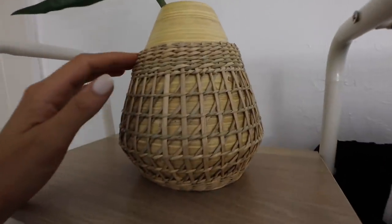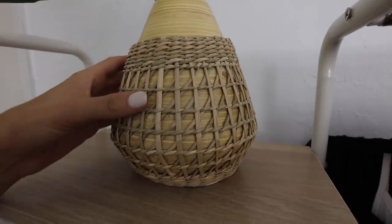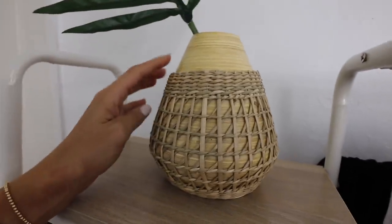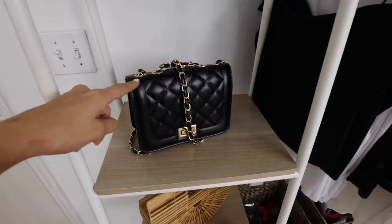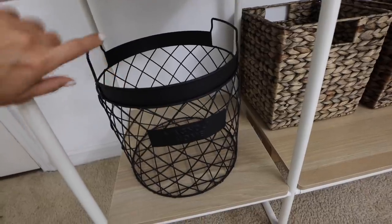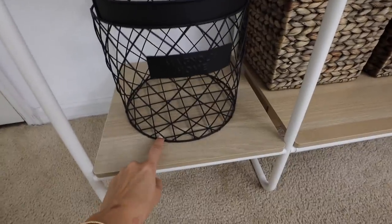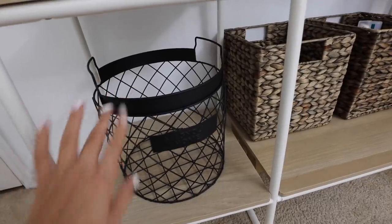This little bamboo wrapped vase thing is also from Amazon, which I could not believe that I found on there. It's a little pricey, but it's very cute. I got this fake little palm leaf at Target. Then I just have a little black crossbody bag that's actually coming to Sun Bunny in August. Another little bag, a pair of sunglasses, and this I originally got to use as a trash can before I realized that it didn't have a bottom to it. So I decided to just keep it there for decor because I feel like it just looks pretty.